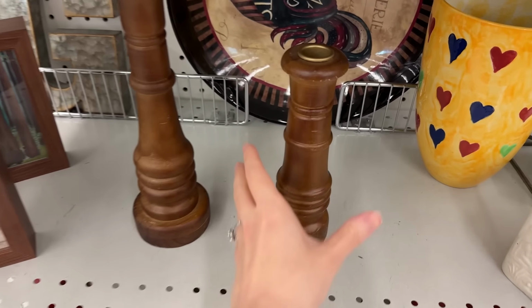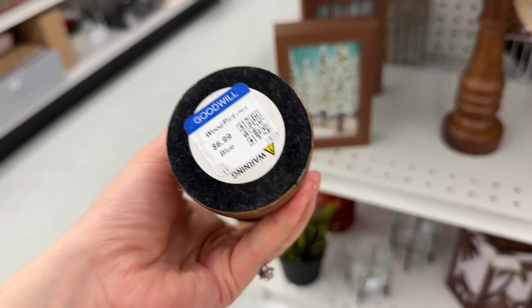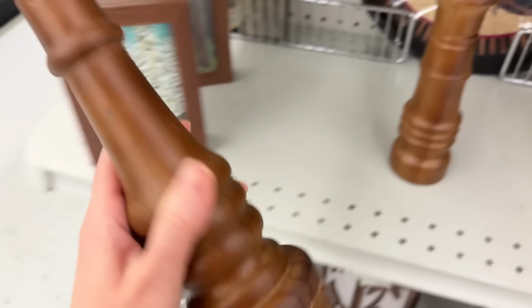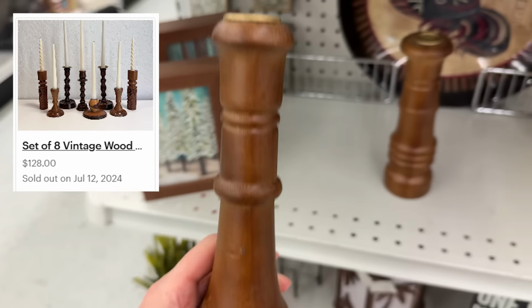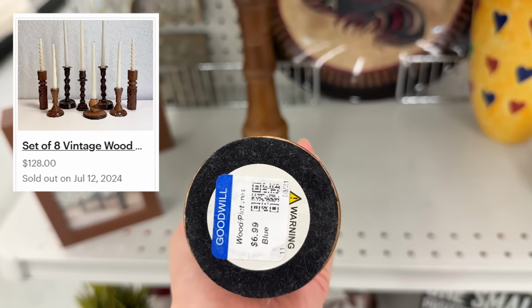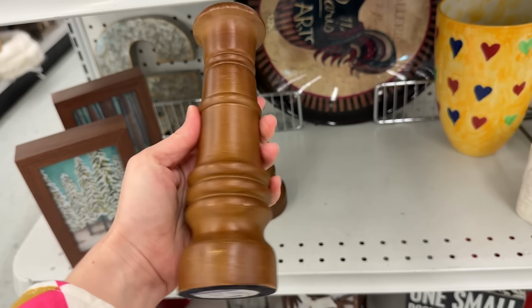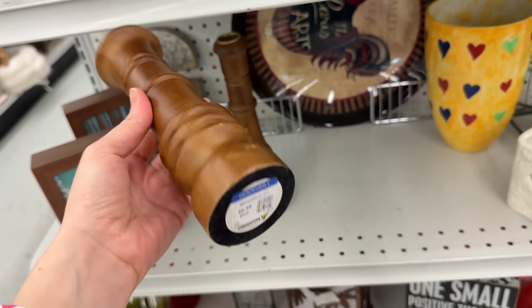Here are some wood candle holders I could get on board with. Let's see, $6.99, which seems a little steep. Let's see if this one is also $6.99. Yeah, and it has that crack through it. I am building another eclectic wood set, so I think I may get this one, even though the price is a little more than I want to spend. But it's really hard to find single wooden candle holders for eclectic sets. So this is gonna come home.